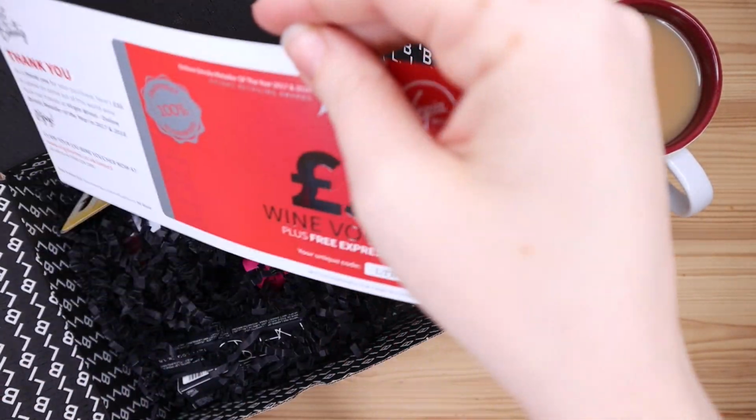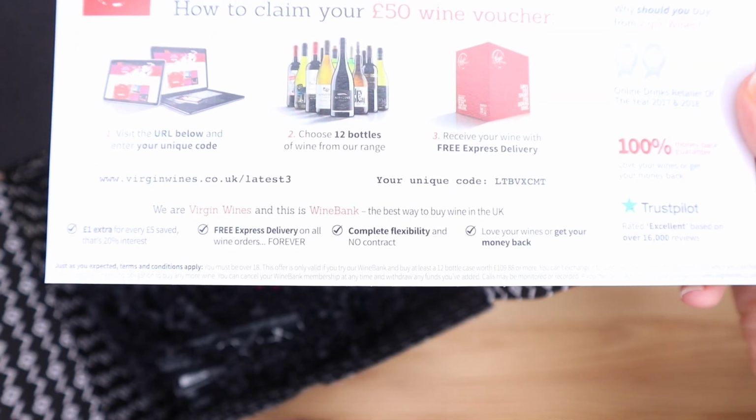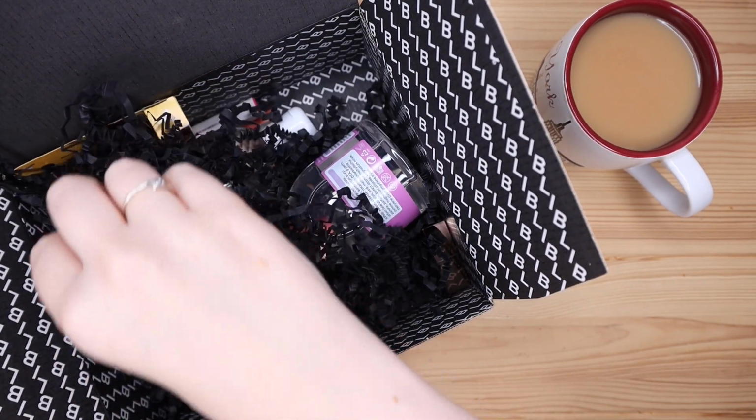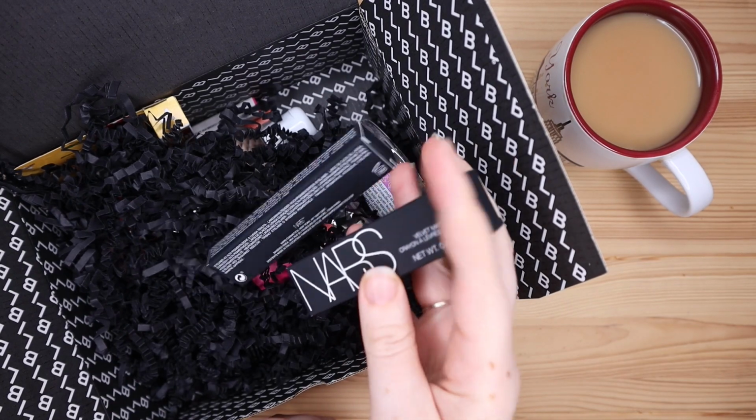Oh, I didn't order a virgin wine voucher. If anyone wants to use that, happy days. So what did I order? I ordered these two NARS items.